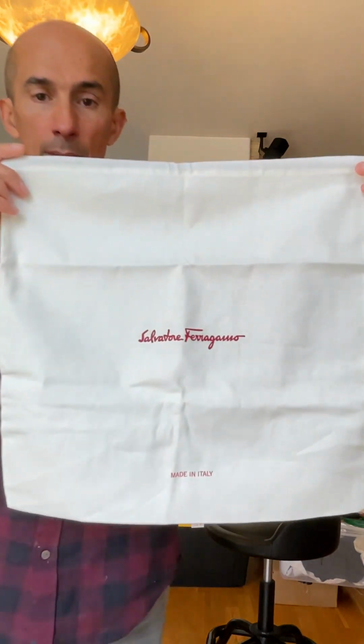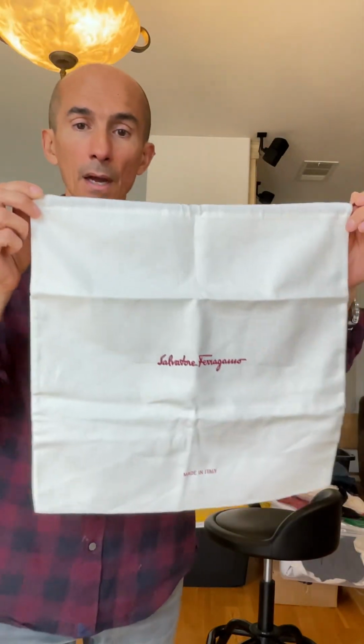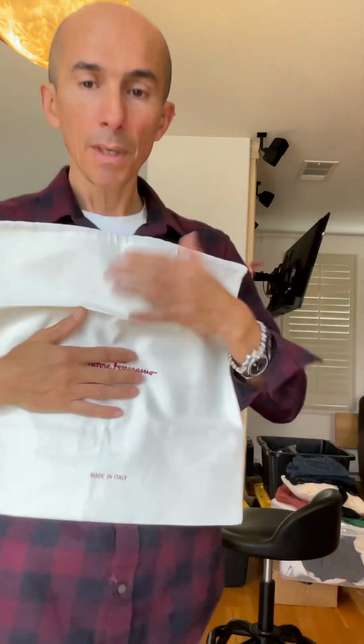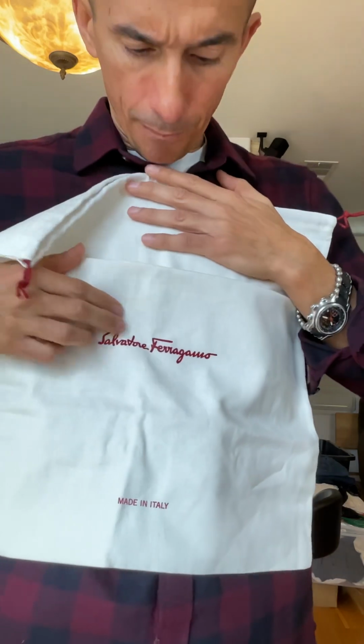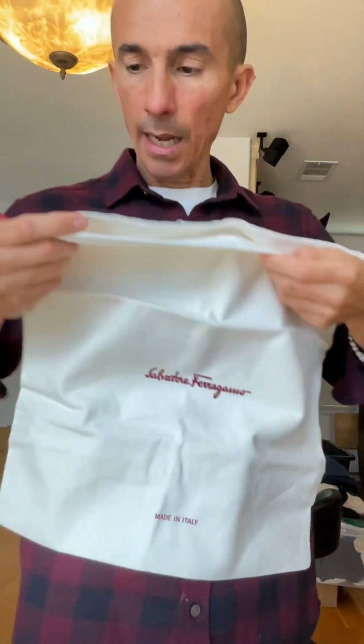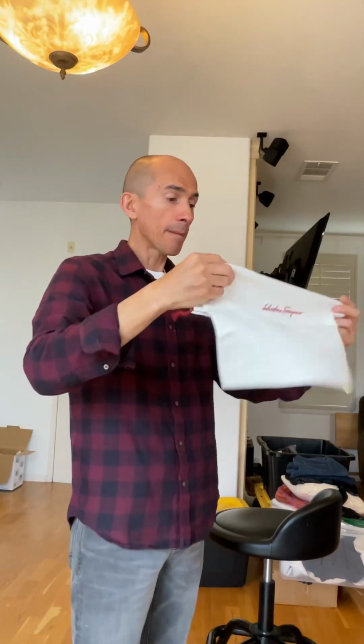Take a look at this dust bag. It is a dust bag. I'm assuming that it is for a purse from Salvatore Ferragamo. It almost feels like it's linen, made in Italy. Big logo right here, and your ties. It looks like it is brand new. This one, I also bought for close to nothing. But a lot of people, their dust bags get a little dated, get a little dirty, and they want to replace them.